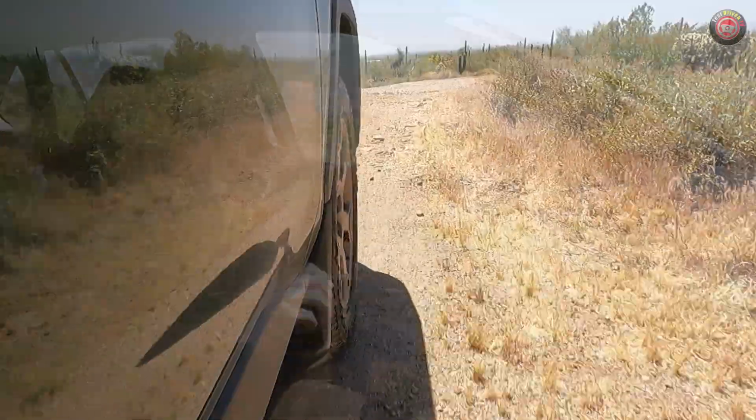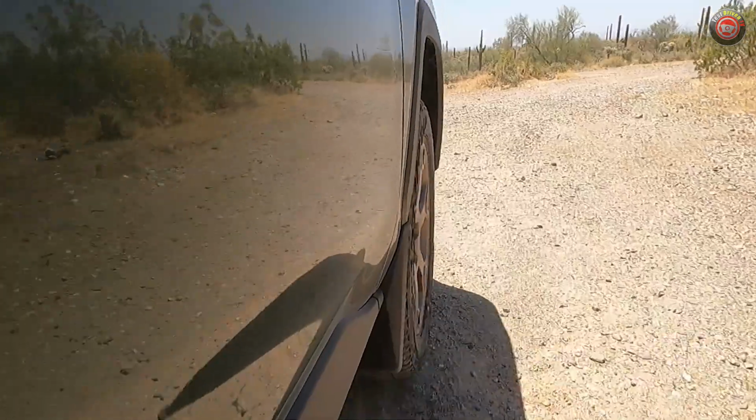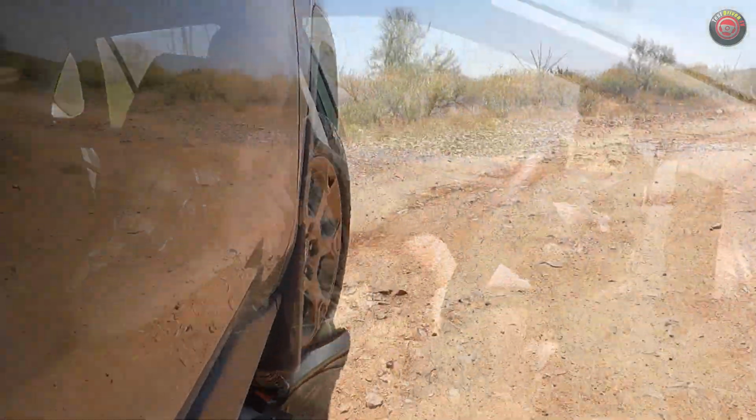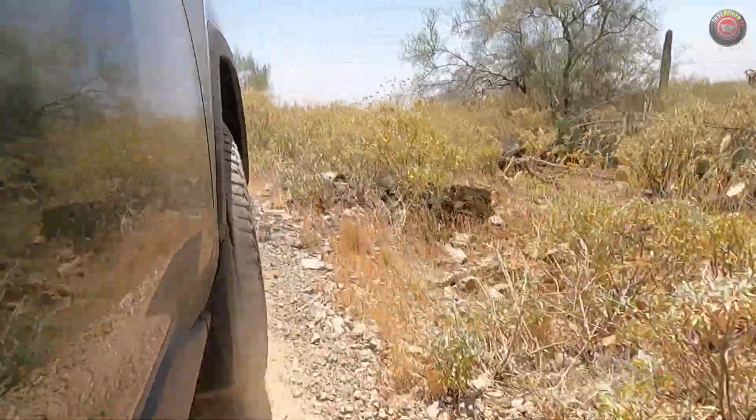And what I've really noticed is that it just makes it effortless. You don't feel like you have to be a pro to navigate some of these things that most people would look at and go, not sure about that. And not once did I scrape anything. I mentioned the fact that this doesn't have skid plates. So, you know, if you want something with skid plates and you're going to be doing that kind of off-roading, this probably isn't the vehicle for you anyway.